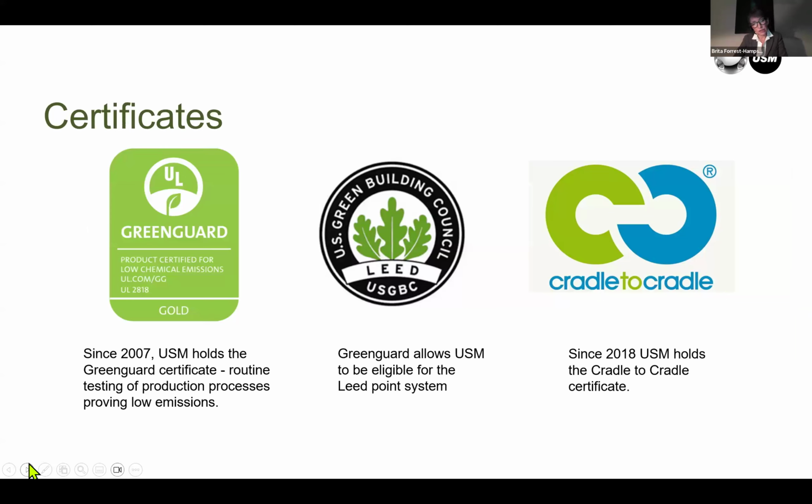So looking at manufacturing, USM has right from the get-go been very, very dedicated to this. For example, since 2007, we hold the Green Guard certificate, also about emissions, so the testing of production processes proving low emissions, which has allowed us to be eligible for the LEED point system, which I think is very well known throughout the US. And since 2018, we hold the Cradle to Cradle certificate. So all these 3 really dedicate themselves to the manufacturing aspect. Next slide.